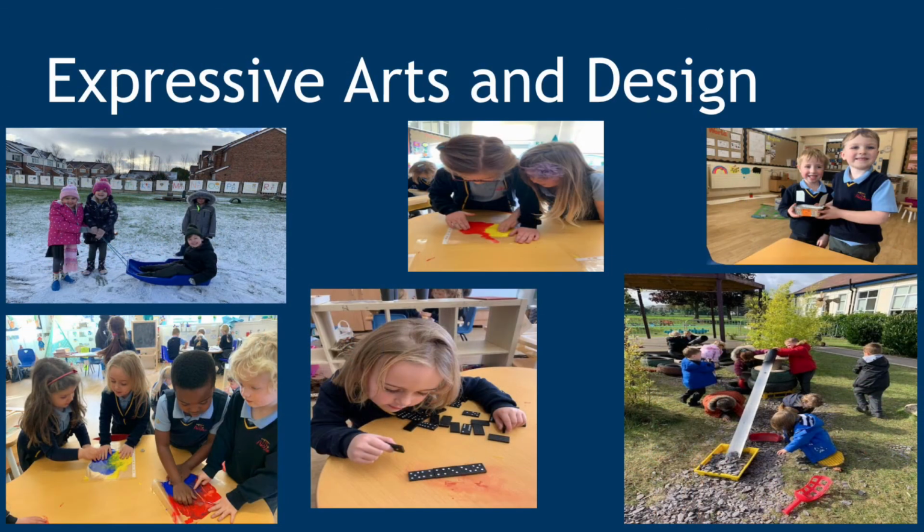Expressive arts and design. This area enables your children to be free and creative and imaginative, and at the moment we're really lucky. We have a St. Aloysius teaching town, which is set up like a little role play area. We've got a home area, a construction area, a stage, a shop, and it really encourages your children to be imaginative and express that play. As well as that, children explore using different materials, they can build and things like that, and the children love that independence.